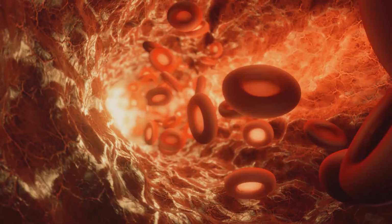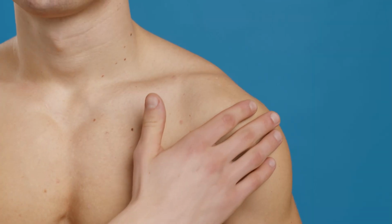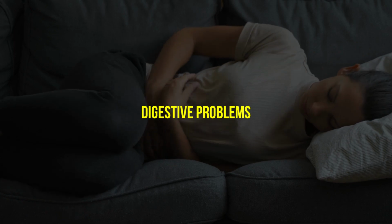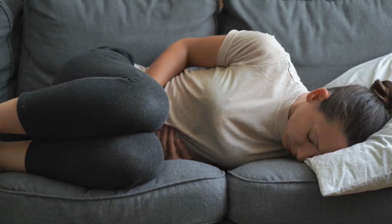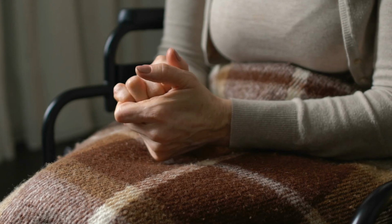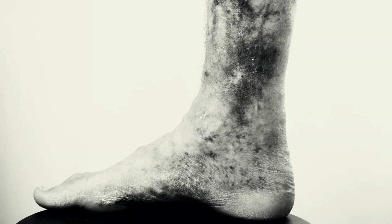When it comes to poor circulation, recognizing the symptoms is crucial for timely intervention and treatment. Watch out for signs such as joint and muscle pain, which can indicate compromised blood flow to these areas. Digestive problems may also arise as blood supply to the gastrointestinal tract may be affected. Cold hands and feet are common symptoms, as decreased blood flow to the extremities can lead to chilly sensations. Leg ulcers may develop due to inadequate circulation, leading to delayed wound healing.